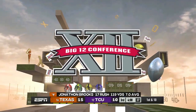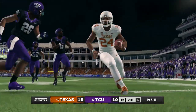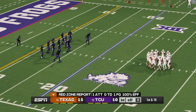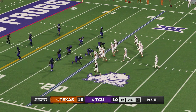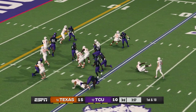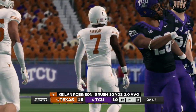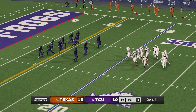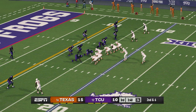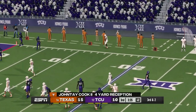A run like that usually ignites the offense. So let's see if they can stay on a roll. We've got a first and 10. Ball on the 20-yard line. Tackle after positive yardage. That makes it second and six. He goes out of bounds at the 12-yard line.